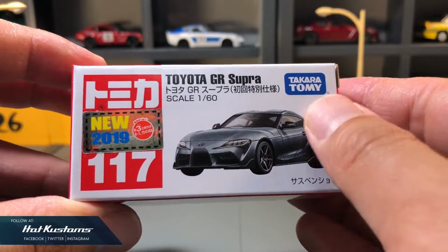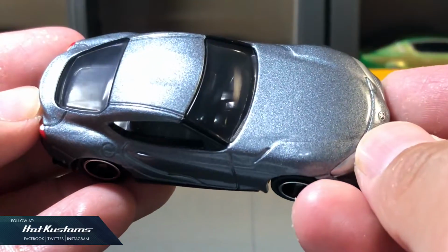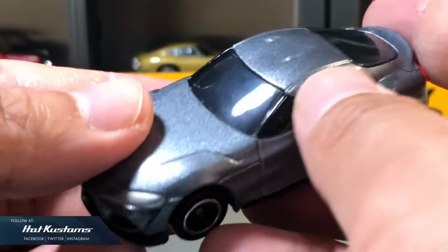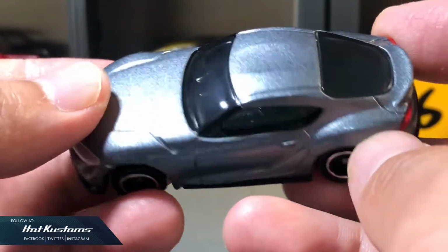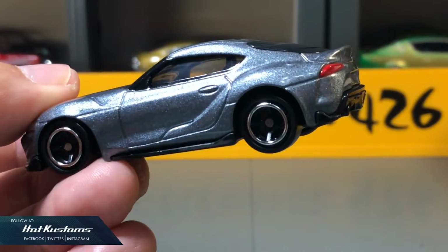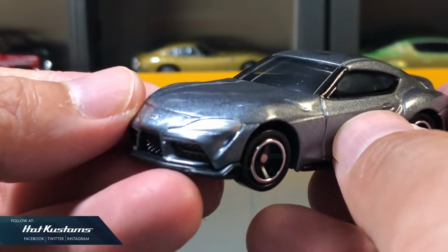Next is the GR Supra with the first color release. Unlike the regular version, the first color release is a one-time run. This time round, the specs are totally the same as the regular version, except for the body color that is different. The body color comes in silver, which is pretty basic. Nice paint job from Tomica as always, that's a plus point.